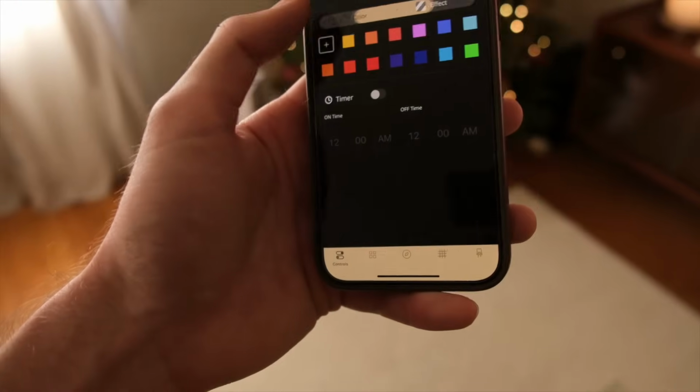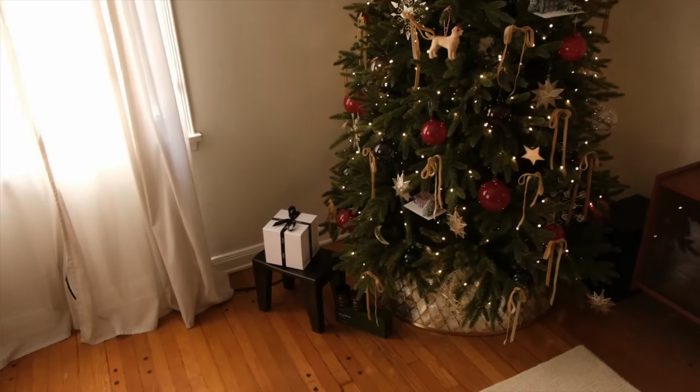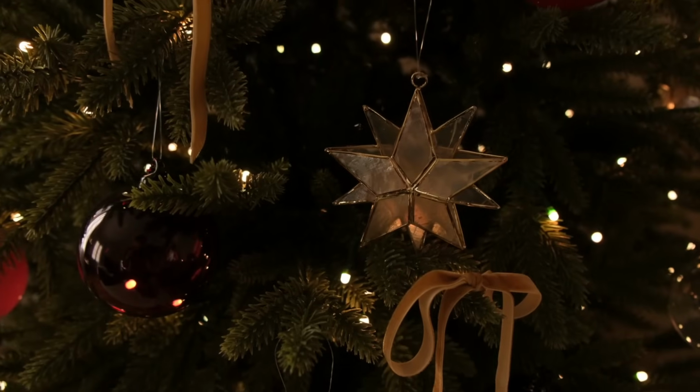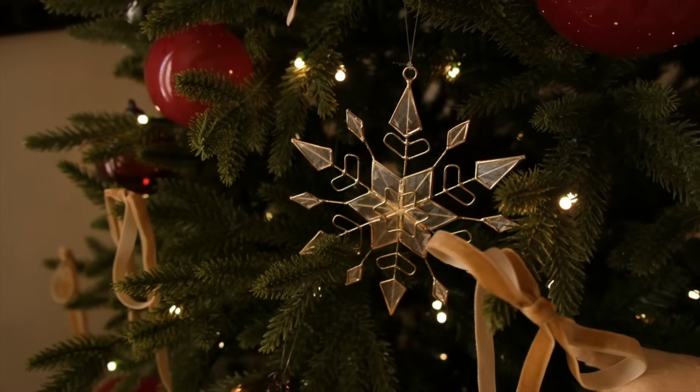Even when I was little, I was just obsessed with making our home feel so cozy and special for the holidays. But most of the time I leave it on just the standard color, like the warm LED Christmas lights. Honestly, a lot of the ornaments on the tree are also from Balsam Hill. These red ones here, these snowflake ones are from Balsam Hill.